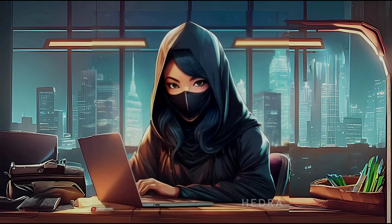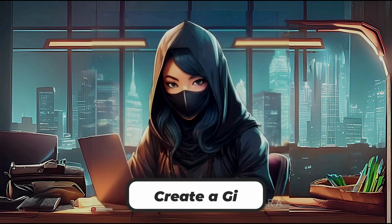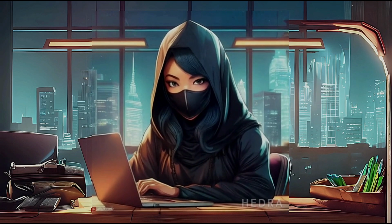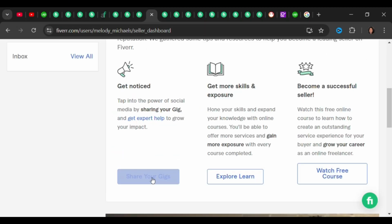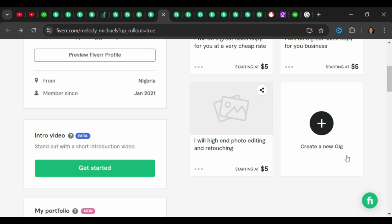Now, the very third step you want to do is create a gig on Fiverr. So once you have joined Fiverr and set it up, you want to go here, click share your gig, and go ahead and create a new gig.